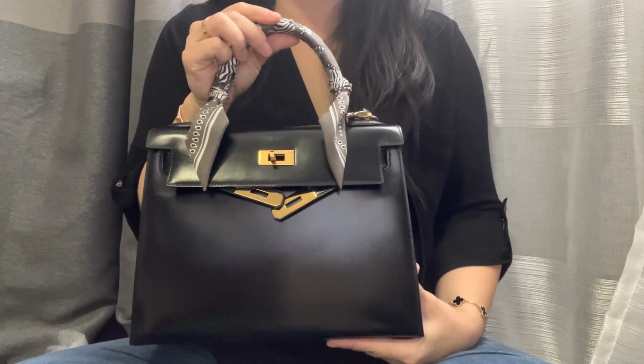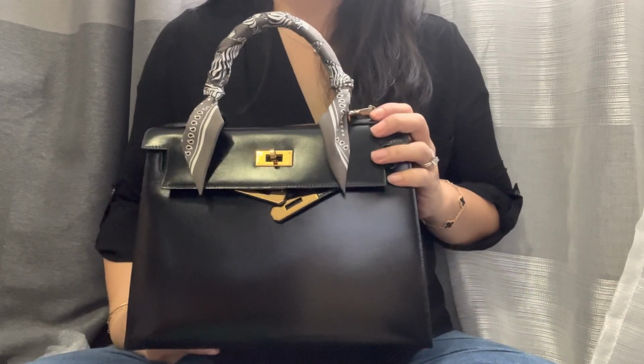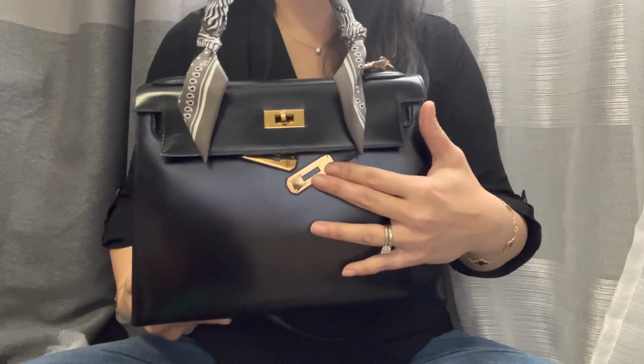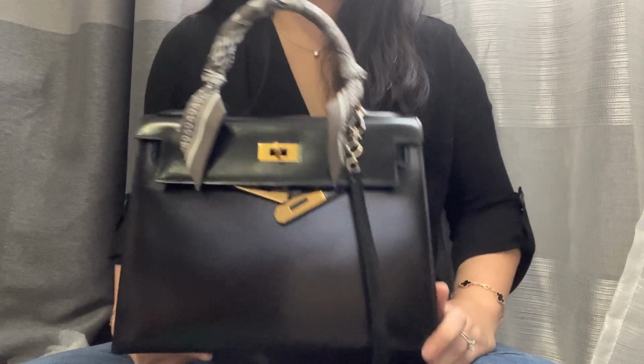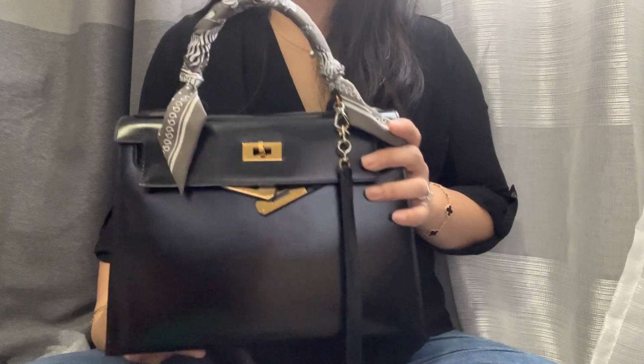For the final bag in my collection, you guys all know what it is. It is my best purchase from 2021. This is my Hermes Vintage Kelly 28 with the black calfskin leather and the gold hardware. Oh my goodness, it is so gorgeous. I love this bag so much.